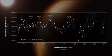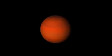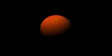And it looks like this. From the kinds of light that are blocked, the tops of these peaks, we learned that this planet's atmosphere has water. This doesn't mean that we found life. Sorry. WASP 96b is a gas giant. It seems to have water vapor in a hot, steamy atmosphere. This is a hot world. And so we're not looking at liquid water here, but we're looking instead at sort of steam, water vapor.